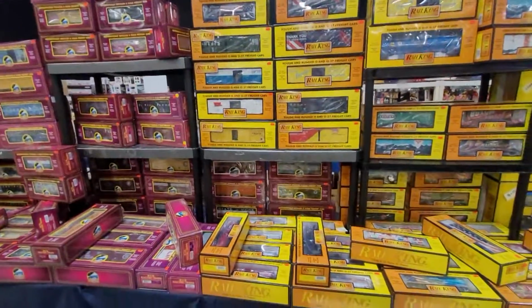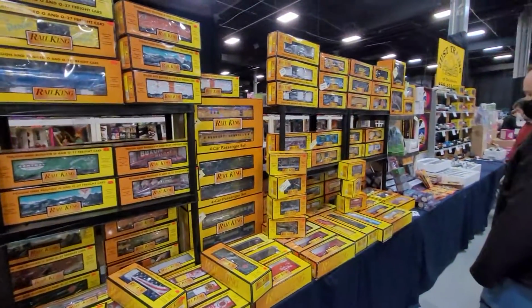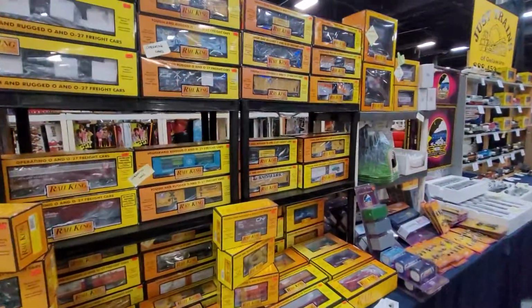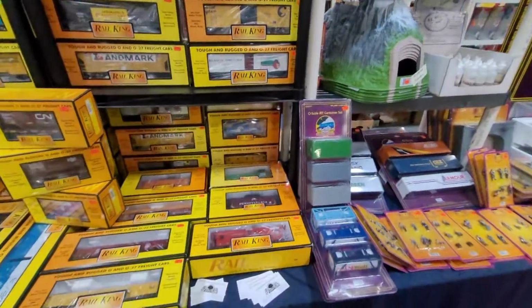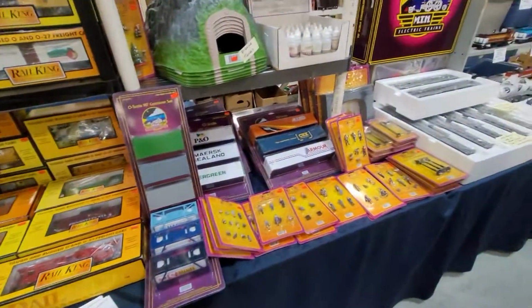And we're still panning through the Just Trains booth. They bring a lot of stuff too. They got a huge selection of Premier, Rail King, whether you like semi-scale or the full-scale stuff. They got a lot they bring to the show.